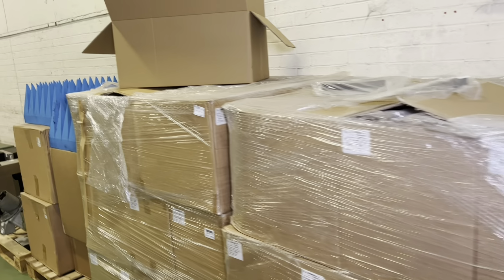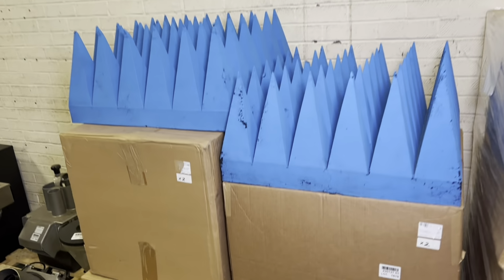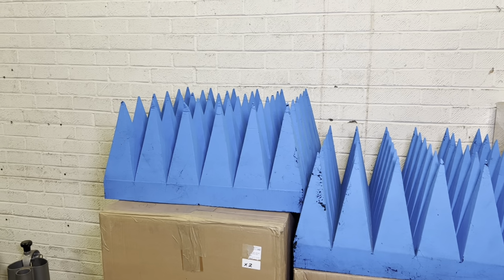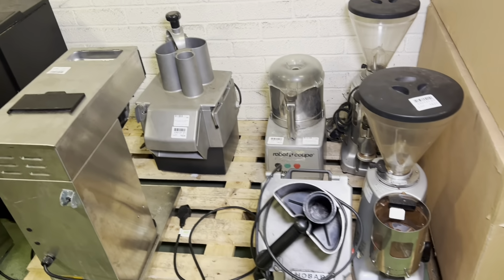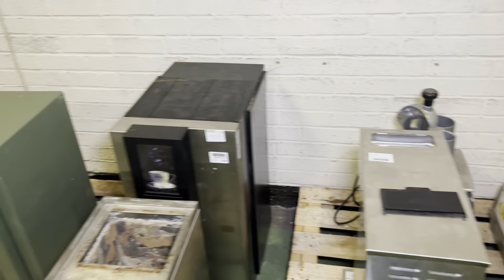We had some of these featured earlier in the auction as well. There's 21 boxes on each pallet there, 70 visors per box, and some more of the foam sound reducing panels. And we've got some more catering equipment here as well. Got some RoboCoop veg prep machines, as well as some coffee grinding machines.